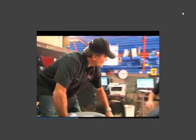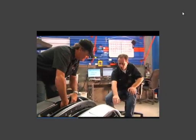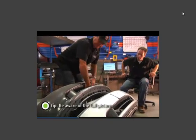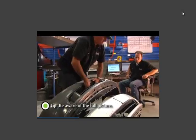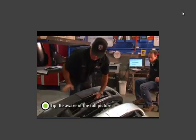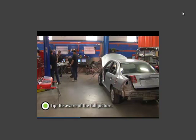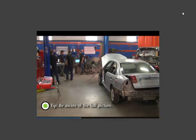Now that you have your blueprint area and team ready, you can begin. Here's a tip. When watching this video, be aware of the full picture. There will be voiced process guidelines as well as printed tips. Look around at the shop and notice placement of equipment, organization of the shop, and additional processes not mentioned in this video.